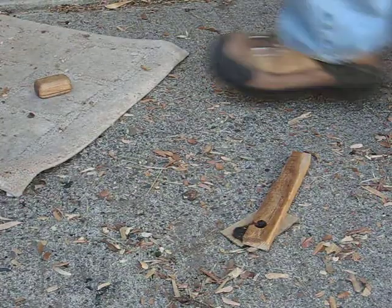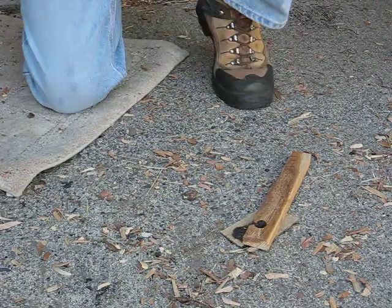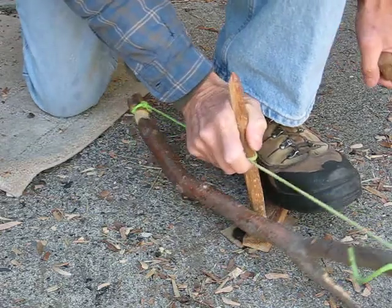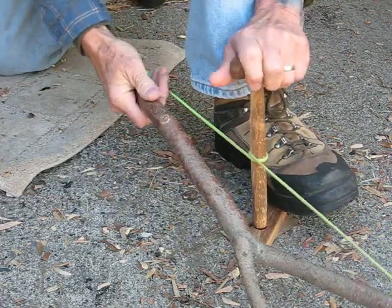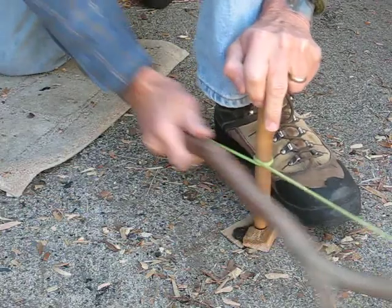Okay, I got juniper today. Excuse me. Juniper, but myrtle wood. And it's a little bit harder wood, and I've done it before. This one I found from a different place.